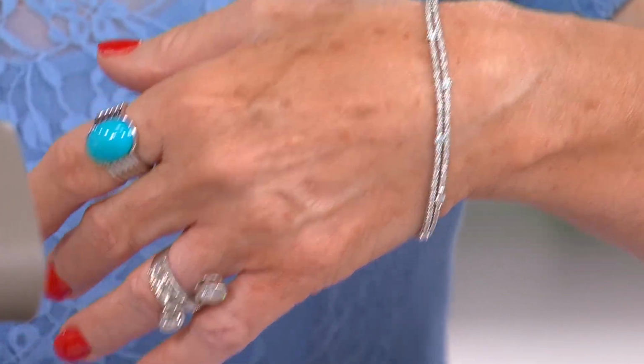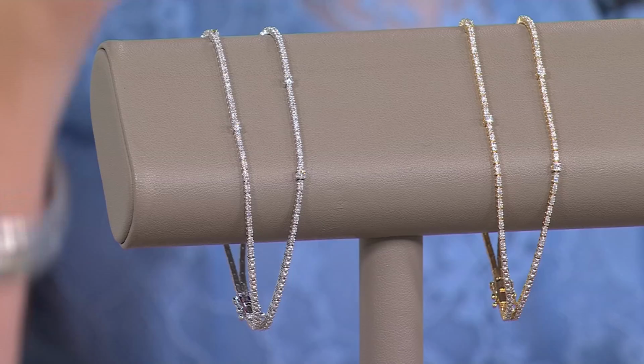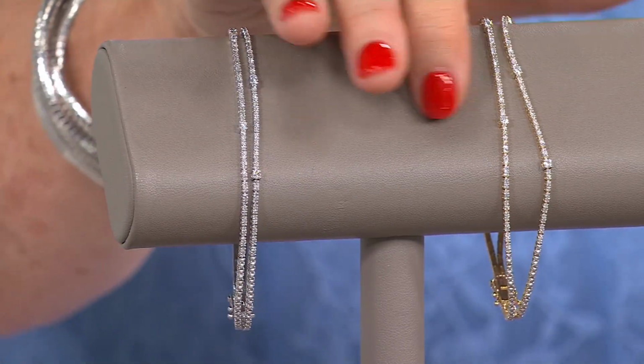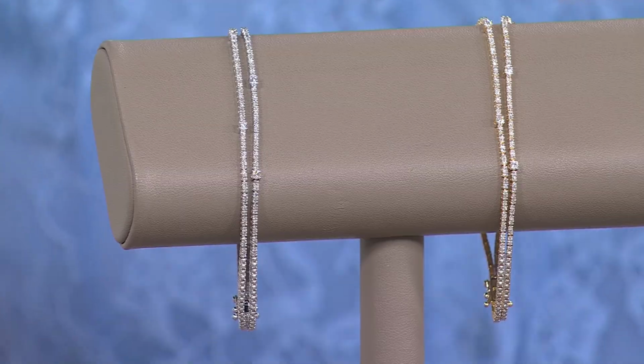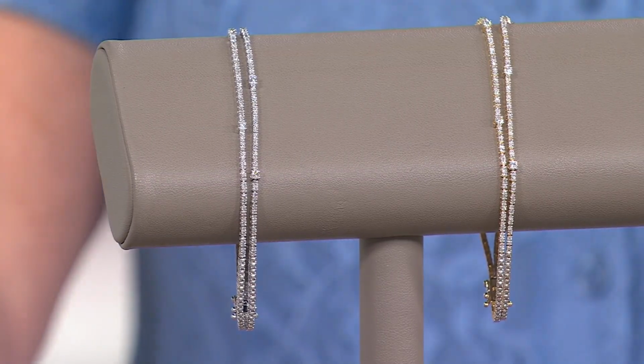You are saving $950 and you choose it in either all 14 karat white gold or yellow gold. And another thing that nobody else has is small, average, and large. The small, 6 3/4, the average up to about 7 1/4, 7.5, and the large up to 8. What a beauty. This truly looks like a constellation to me.